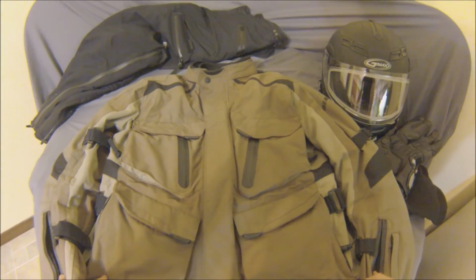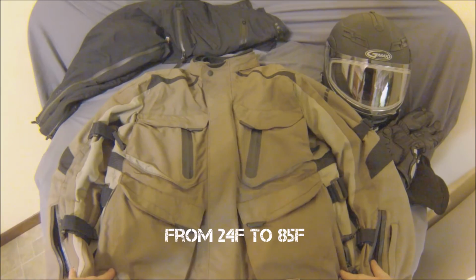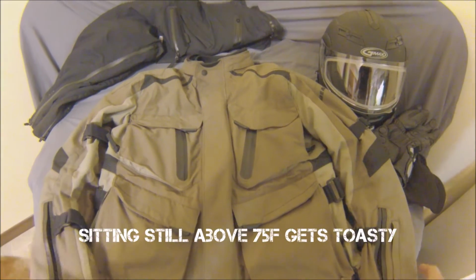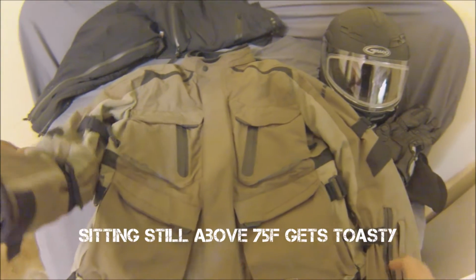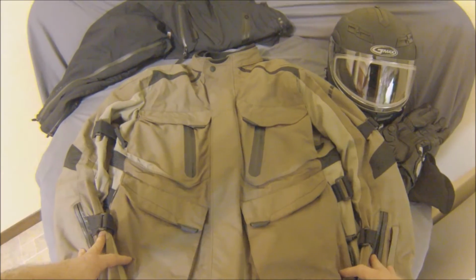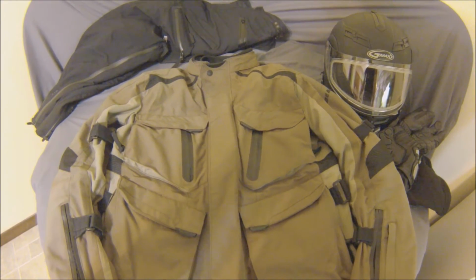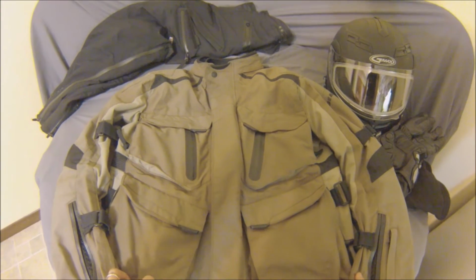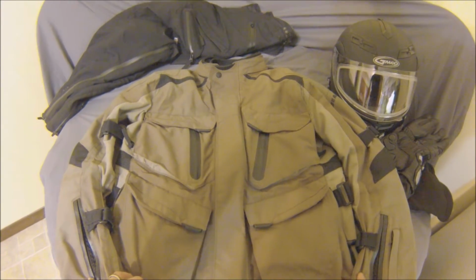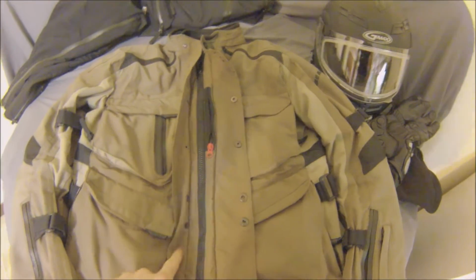So if you've been following the blog for a while, you've probably heard me talk about the First Gear kit, and I've worn this from basically 24 degrees up to easily 85 degrees in different configurations depending on the weather. Obviously it's warmest with the thermals out. Ventilation does pretty good, and then usually about 55 or below I start to put the thermals back in, and then normally as long as it's above freezing, all I really need is a long sleeve t-shirt. For the short trip to work in the morning, honestly, that's all I need too. I can see maybe for the longer trips you might want to get an electric liner to put inside, but as long as it's above freezing, there's really no need for that.